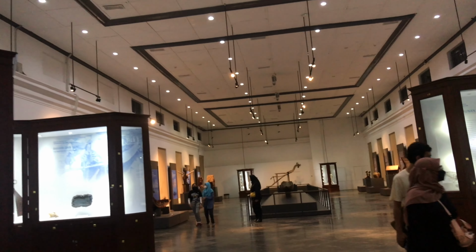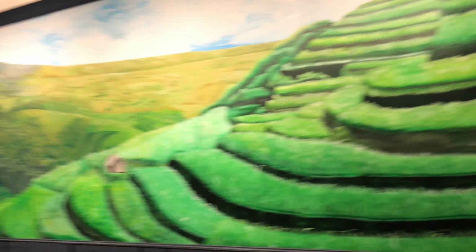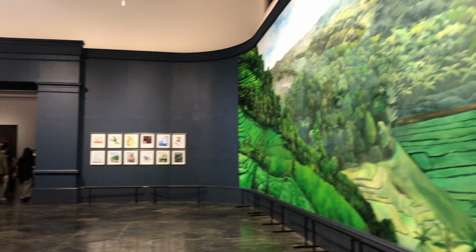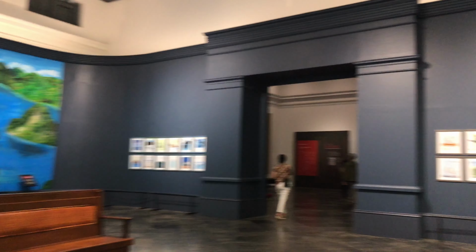So the museum staff called our attention and told us that we have to exit and leave the museum because they are already closing. Like, it's closing time. Like, come on, what a bummer. But still, I will show you some of the beautiful collections we will pass by, like this beautiful mural over here, and on the other side. I'm so sad I cannot show everything because it's closing time, so we have to go.